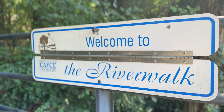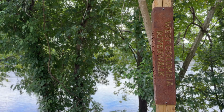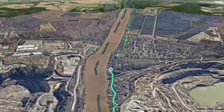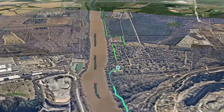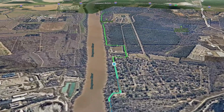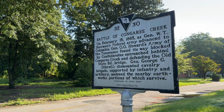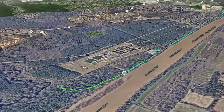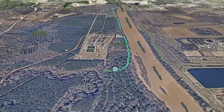All right, so I was in the Midlands that day to ride the Cayce Riverwalk and the West Columbia Riverwalk. So how did I end up on the Timmerman Trail? Well, you see, what had happened was I got to the southern end of the Cayce Riverwalk and it seemed to keep going. So I pulled up my trusty AllTrails app and it took me through a residential neighborhood, along city streets, past this sign, and past this church, until eventually the trail picked back up again. So I just kept riding and bada bing, bada boom, the Cayce Riverwalk turned into the Timmerman Trail.